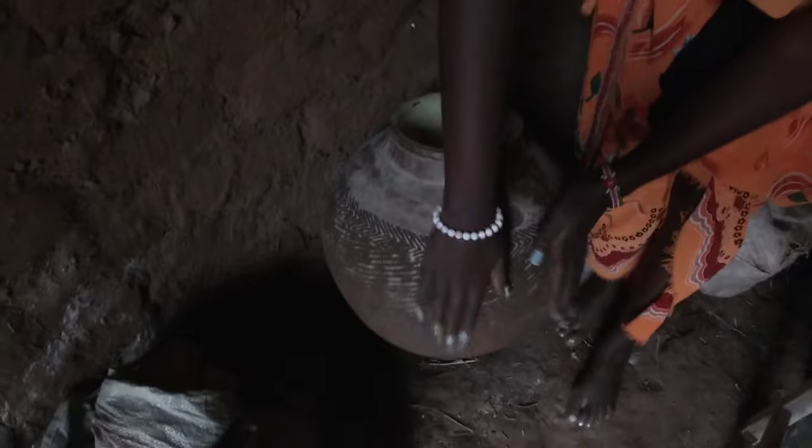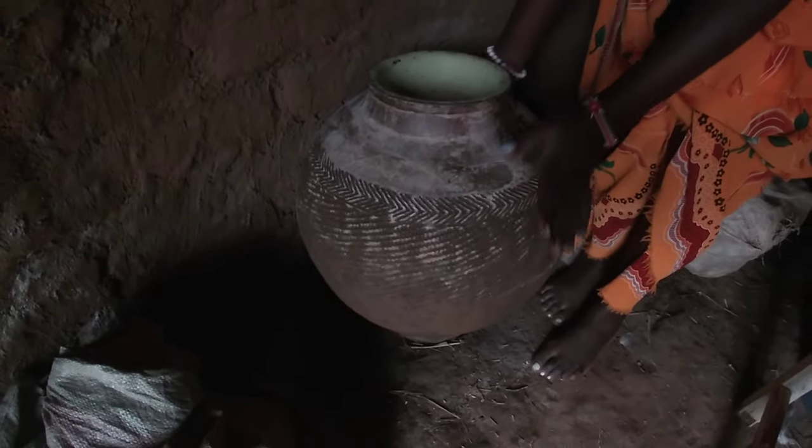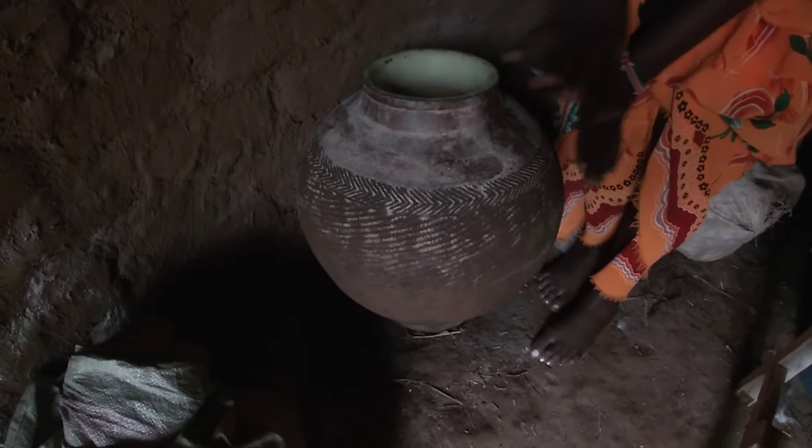It's really, you feel it, you hear it. So they keep water here, it keeps the water cold. It's like an African fridge. So it's really convenient. Yeah.